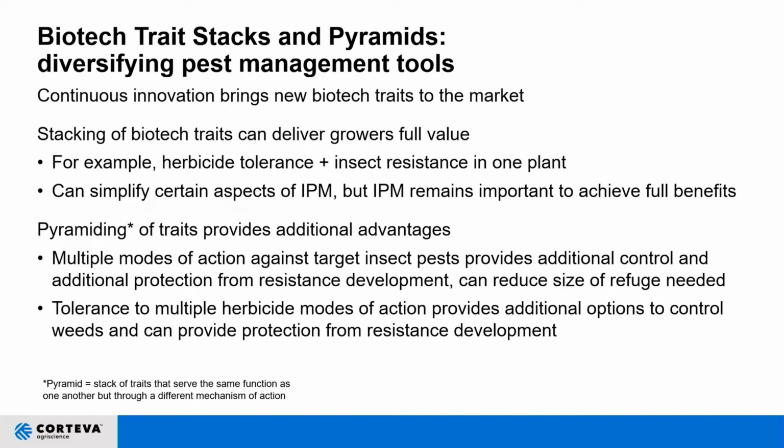And then just a word on pyramiding of traits, which is a special form of stacking where the traits that are being combined together serve the same function as one another, but through a different mechanism of action. So multiple modes of action against target insect pests provide additional control, additional protection from resistance development, and in this case can reduce the size of the refuge needed to preserve the durability of the technology. And then in the case of herbicide tolerance to multiple different modes of action allows growers to use different herbicides within the season, and again provide protection from resistance development, as well as control a broader spectrum of weeds.